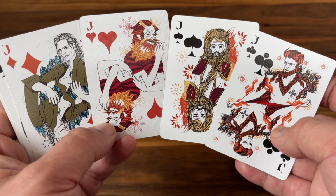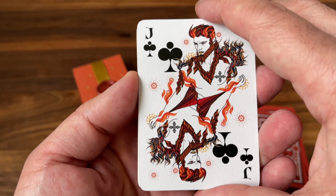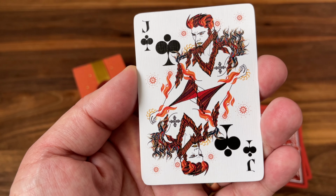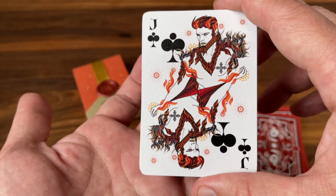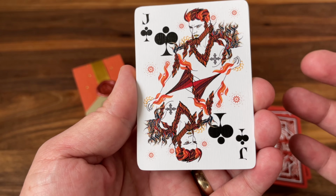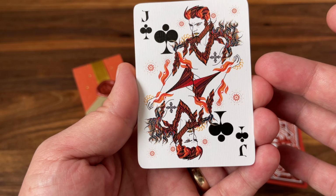Beautiful look to all of them, 2-way quartz on each. And we start off with none other than the club here. This is the classic Loki, the original trickster of Norse mythology. You've seen him in the Avengers movies. He's known for his complex relationship with the other Norse gods, including his half-brother Thor.